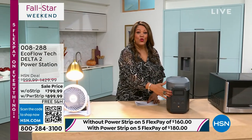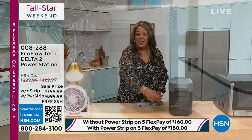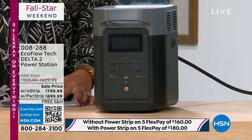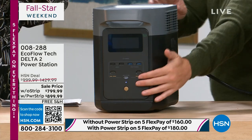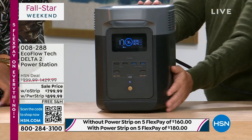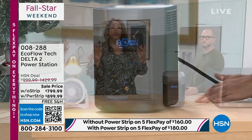You get this home, it weighs 27 pounds, you push one button, and you plug up the lamp, the fan, the microwave, the refrigerator, the coffee maker. Everybody has their electric toothbrushes, your iPad, your computers.